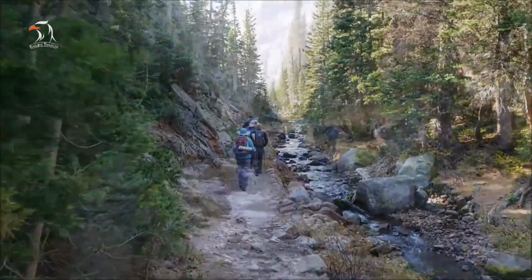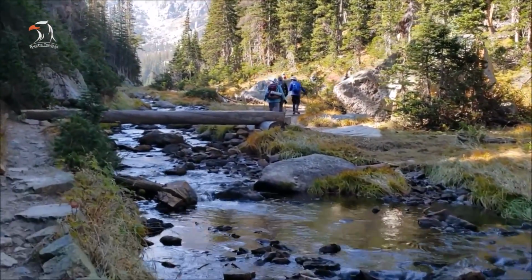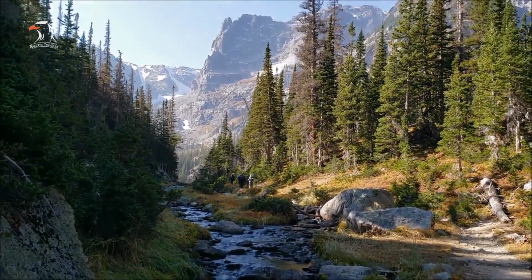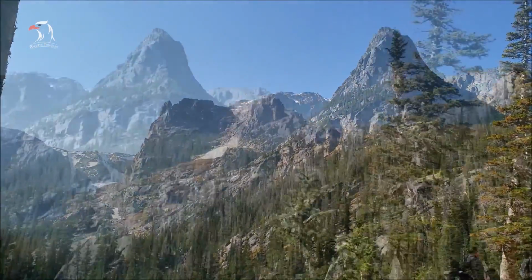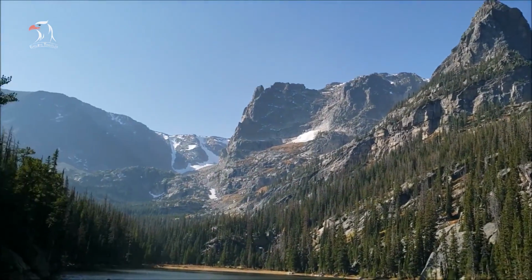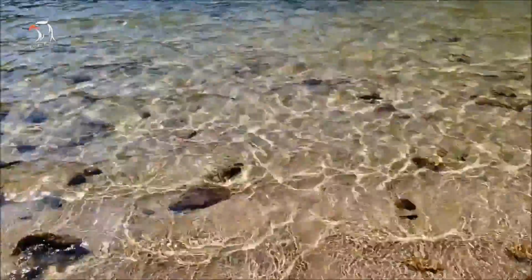Sky Pond is awesome, Chasm Lake is also great, but it's a little more challenging, and Emerald and Dream Lakes are also favorites of many park visitors. There are 3 ways to hike to Fern Lake. You can either hike to Fern Lake and Odessa Lake as a point-to-point hike, starting at Bear Lake and ending at Moraine Park. You can also hike to Fern Lake out and back from either Bear Lake or Moraine Park.